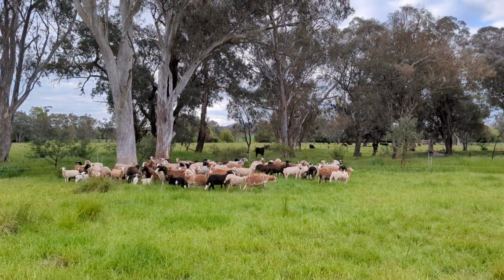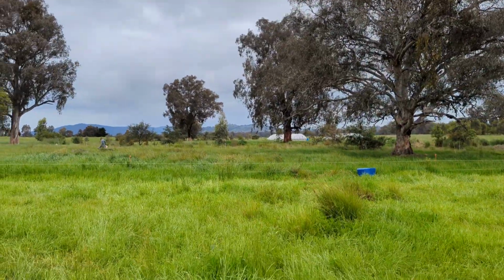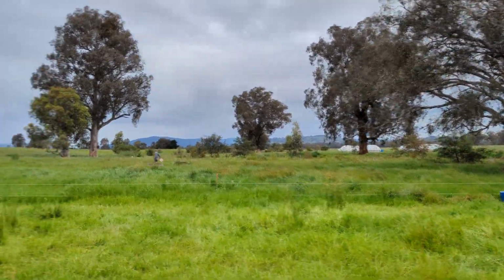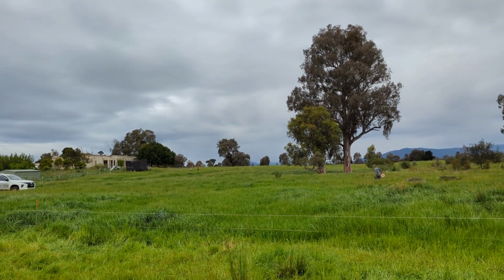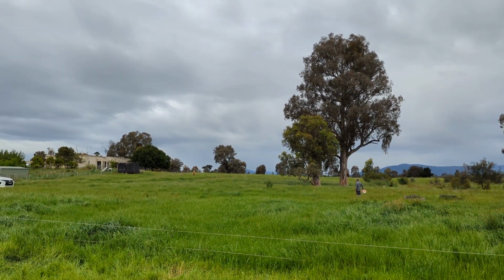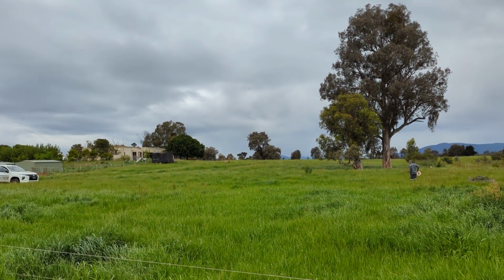Anyway, that's the check-in here. We've got Tom here building some new fences, and what we're doing is giving them some strips. Oh, my boys just both walked through an electric fence. That's incredible, they didn't get zapped. Oh, good on Otto, he stood on it. Clever.